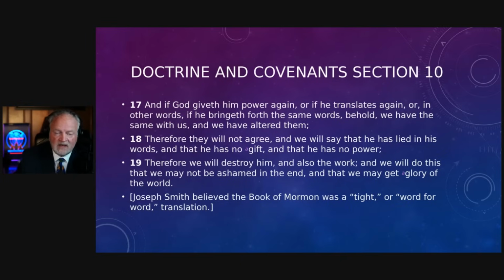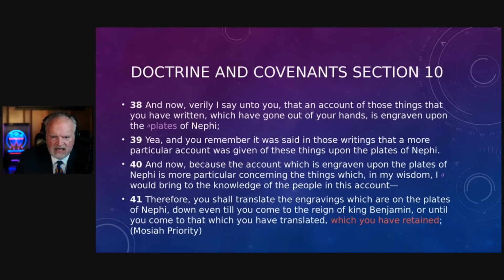Therefore, they will not agree, the words in the different translations. And we will say that he has lied in his words, and that he has no gift, and that he has no power. Therefore, we will destroy him and also the work, and we will do this that we may not be ashamed in the end, and that we may get glory of the world. See, Joseph Smith believed the Book of Mormon was a tight or word for word translation. I put that down there in brackets. I've already covered that. And continuing in Doctrine and Covenants, section 10.